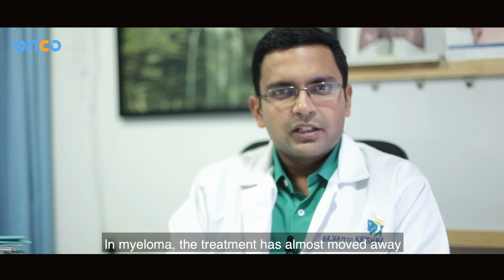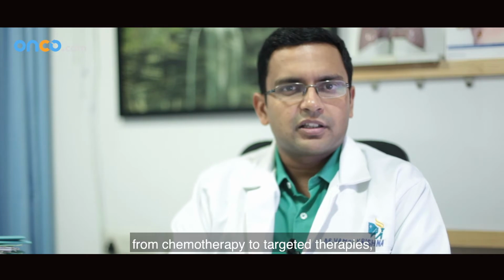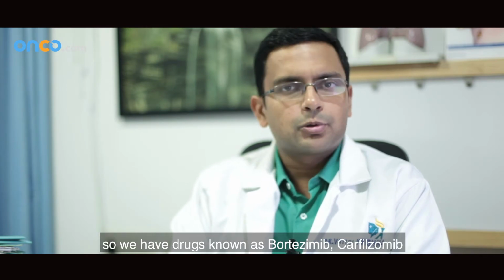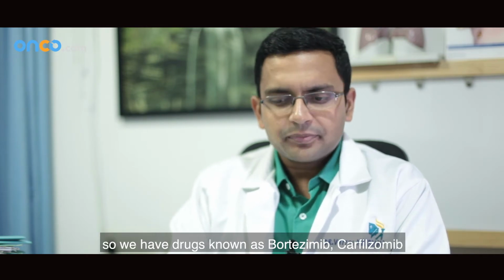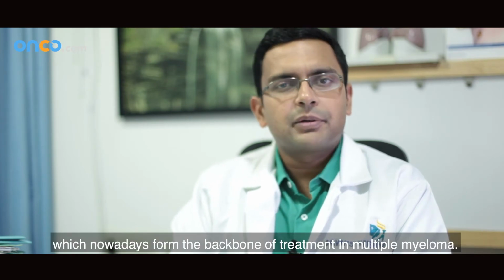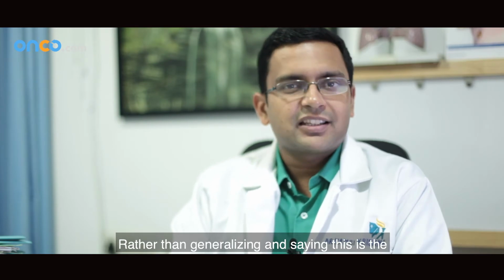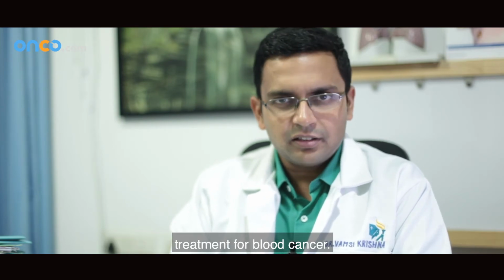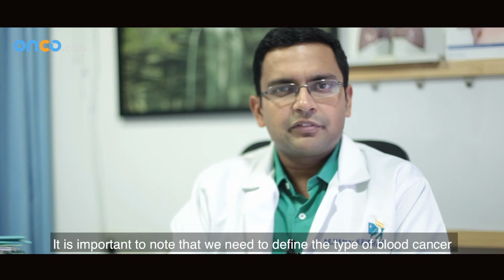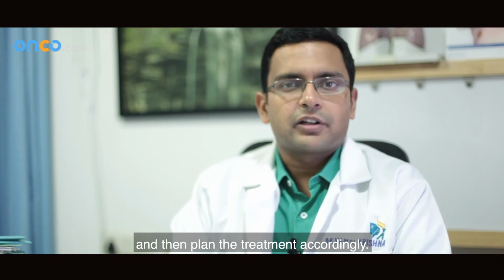In myeloma, the treatment has moved almost completely away from chemotherapy to targeted therapies. So we have drugs known as bortezomib, carfilzomib, and lenalidomide, which nowadays form the backbone of treatment in multiple myeloma. So again, rather than generalizing and saying this is the treatment for blood cancer, it is important to note that we need to define the type of cancer and then plan the therapy accordingly.